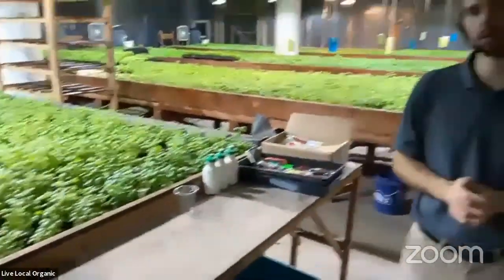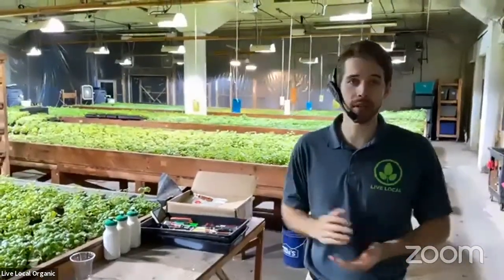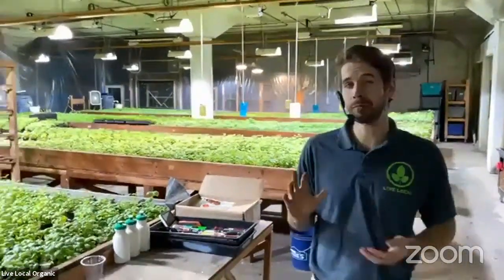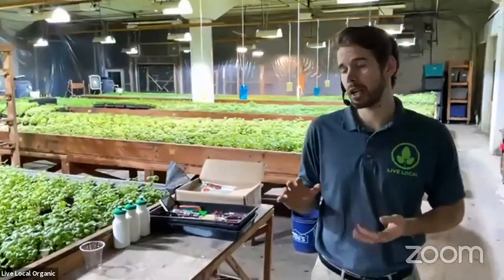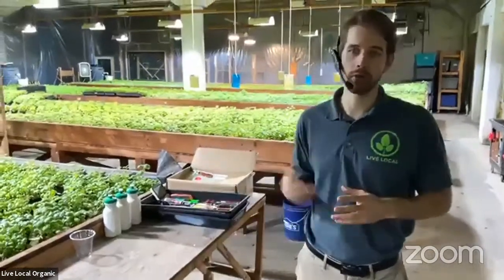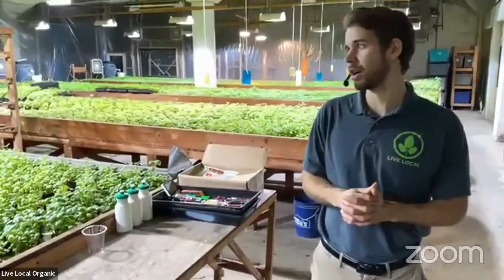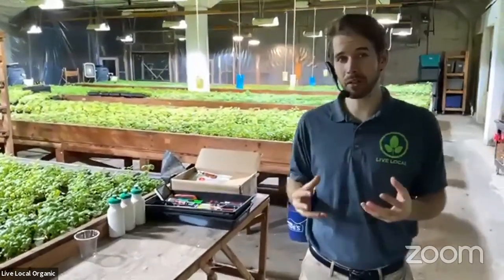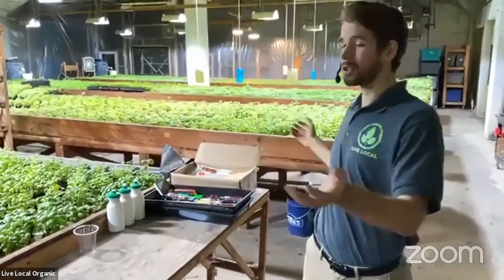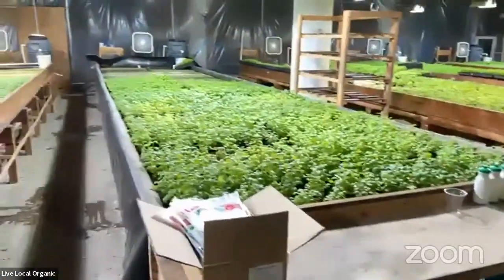So I don't know if I actually touched on that too much. One of the other reasons that we do aquaponics is because it is so sustainable. It uses about 5% of the water of conventional farming because we just recirculate the water. So we're reusing the same water over and over again because the plants clean it out and the fish add nutrients to it. It also uses much less space than conventional farming. So we can produce as much in this little 10,000 square foot area as maybe 10 acres of farmland.